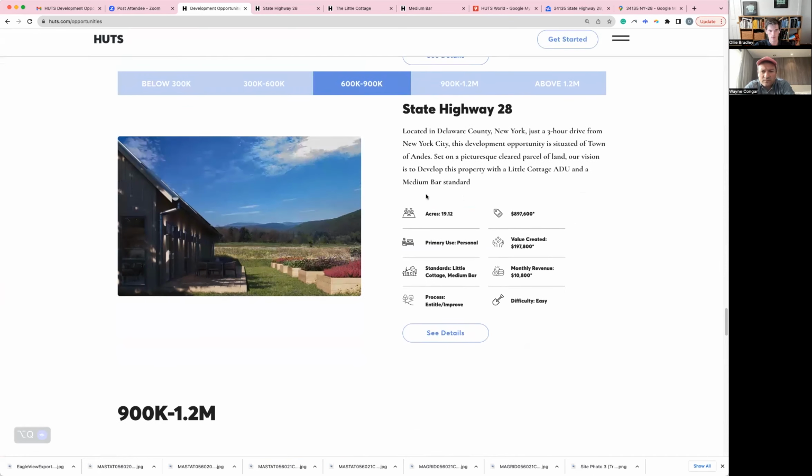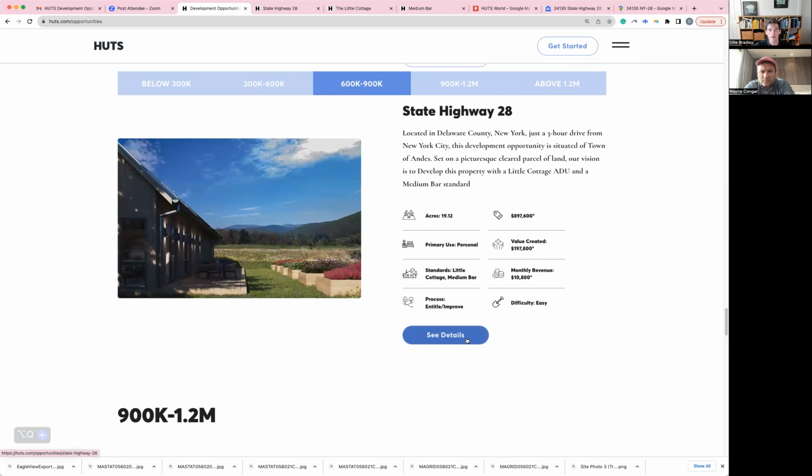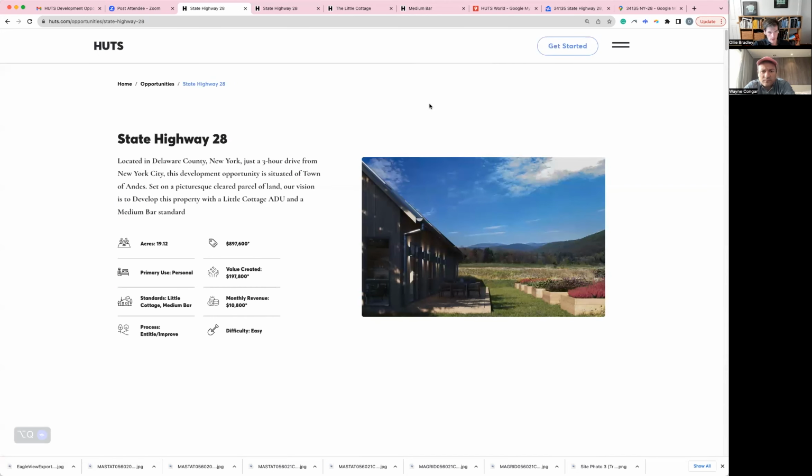Latino Road, State Highway 28 in the 600, 900K range. So this is a really beautiful lot that is in Delaware County, just right outside of the town of Andes, New York. And it's a really interesting parcel for us because it has these stunning views, but as in many of our raw lots, they are pretty forested lots, and the game we play becomes being really strategic in how we place our structures and develop a concept. This is actually starting as a really cleared field. So we're thinking of this project more as a fill in project.